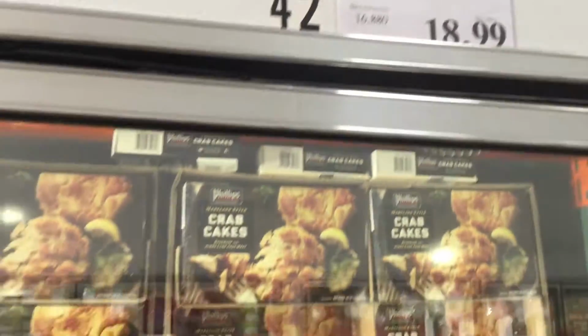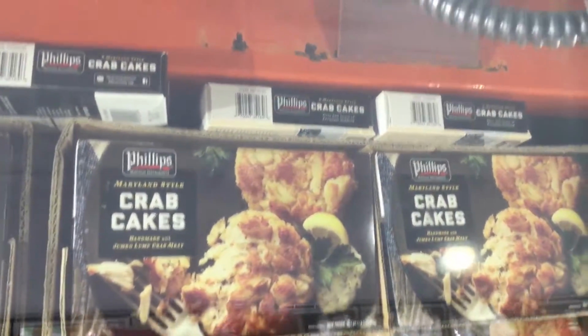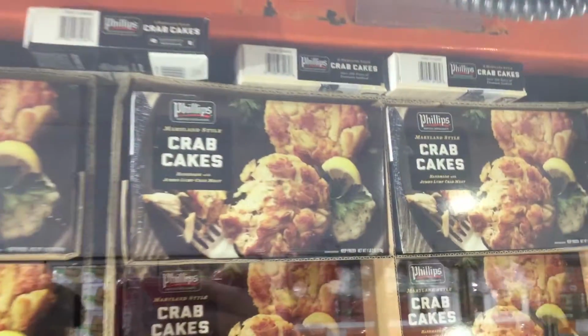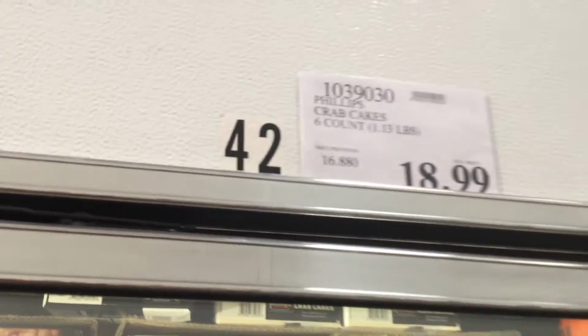So I wanted to check out these crab cakes. I do have a keto recipe, an easy keto recipe to make your own crab cakes at home, and you can simply freeze them, and they're a lot cheaper and better and ketofied than these Phillips crab cakes.